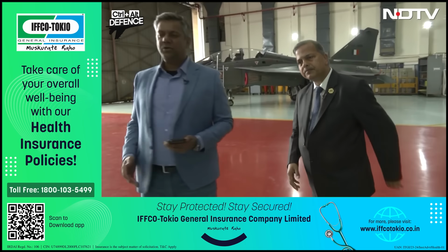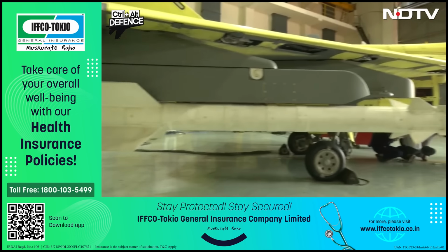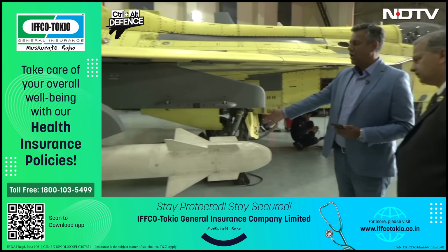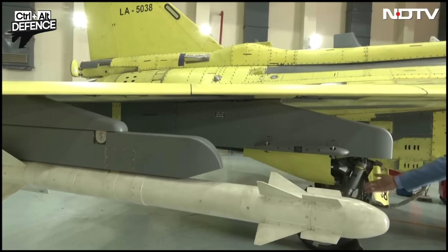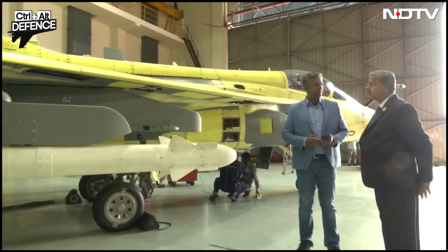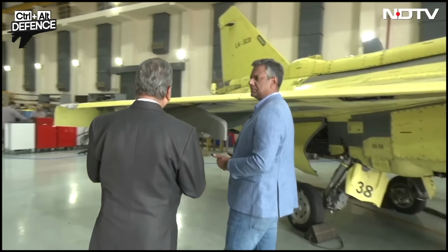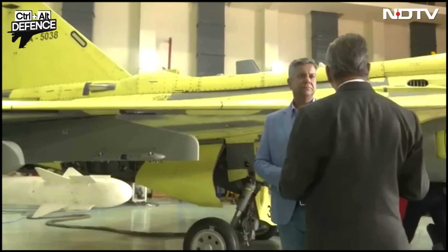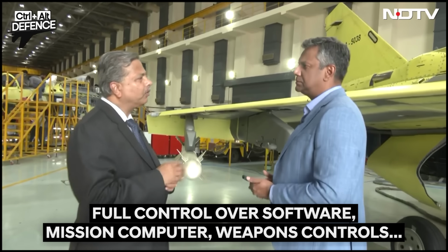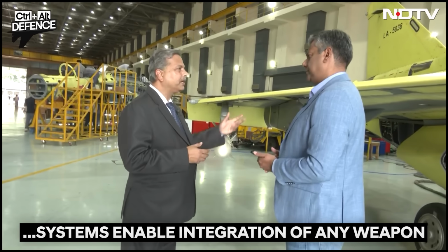Let's talk a little bit about what you're talking about. Essentially, this is a model of a Russian missile. But this R-73 will be replaced by the Astra. And you'll be firing the Astra and the Astra Mk2 off this particular pylon, or a pylon slung under this. And the capability will be much more than the present Mk1, right? Yes, the Mk1 Alpha is in a class by itself. Today, you can fire the R-73, you can have the BVR Astra, and going down the line, you will have the Astra Mk2 when it comes up, because we have total control of the software, the mission computer as well as the weapon control software. We are able to integrate any weapon.